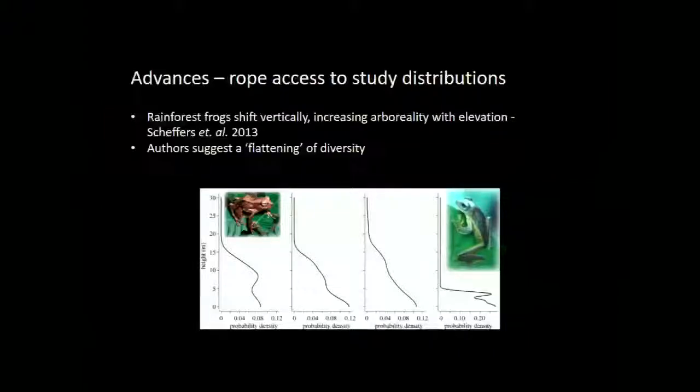And another really interesting advance in canopy science and understanding the impacts of climate change was this one by Sheffers et al. in 2013, and they used rope access techniques, and they climbed trees at different elevations, so using elevation as a space for time approach to understand climate change. And they found that as you go to higher elevations, there's increasing arboreality in frogs, so they move to higher heights in the trees. And this is a really interesting result because it shows that species do have some kind of plasticity in where they pick their microhabitats to live.